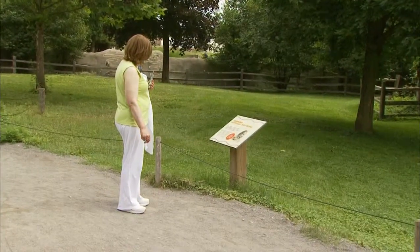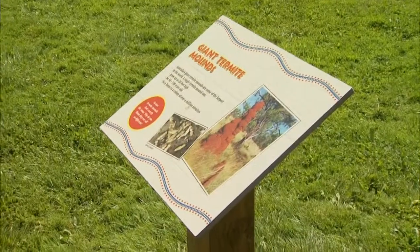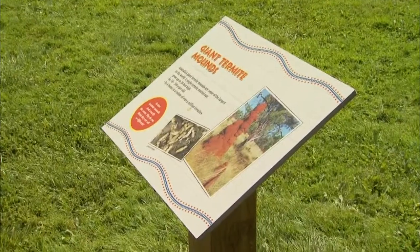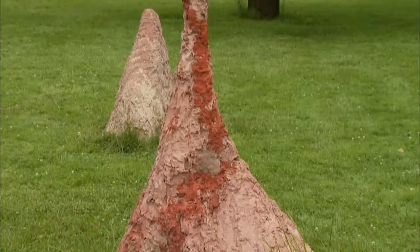Zookeepers answer your questions along the way. You've also got these little information... We have graphic displays that give the zoo visitors some type of education about the Outback, about Australia in general, not just in addition to the animals, but again, their surroundings. Yeah, like this one right here. These are termite mounds? Termite mounds, yeah, exactly. Right here.